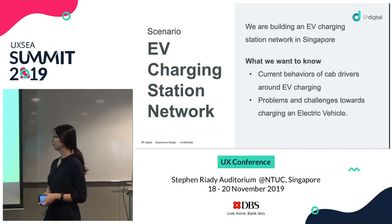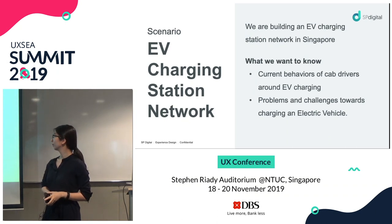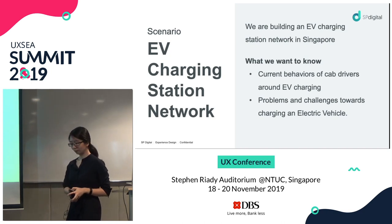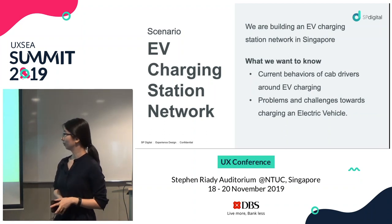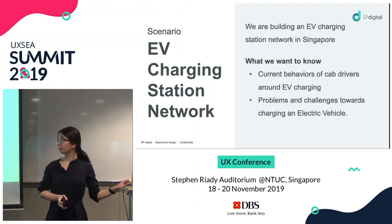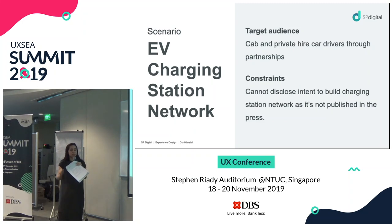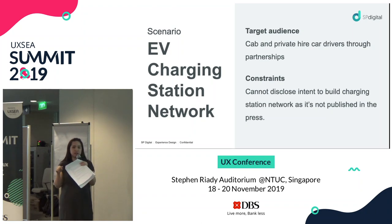This is a real project that I used to work on, and I don't have much more context than you do right now. So basically, in this scenario, we are building an EV charging station network in Singapore. What we want to know is the current behaviors of cab drivers around EV, electric vehicle, charging, and the problems and challenges towards charging an electric vehicle as a cab driver. The target audience is cab and private hire car drivers through partnerships. One of the constraints is that you cannot disclose the intent to build a charging station network as it is not published in the press.